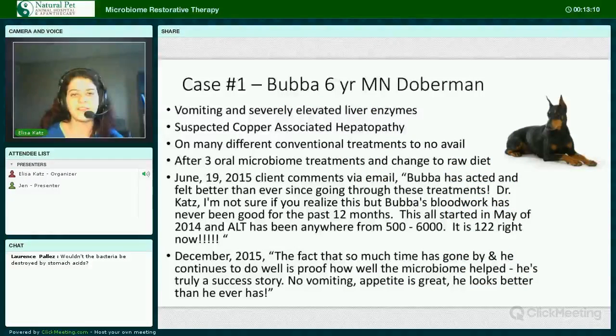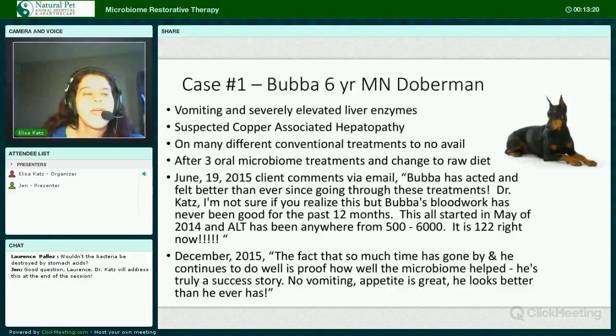I want to take a few minutes to talk about some cases where we've had success using microbiome therapy. The first one is Bubba. Bubba is a now 6-year-old male neutered Doberman. Starting sometime in mid-2014, Bubba began vomiting and he developed elevated liver enzymes that went very, very high. I don't have the exact numbers, but you'll hear in the client comments later how high they were.